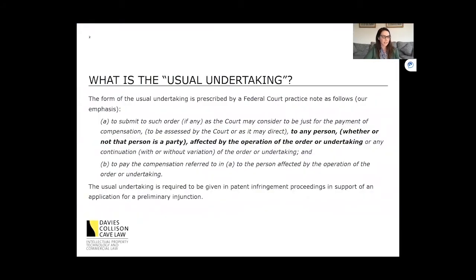The form of the usual undertaking is prescribed by the court in a practice note and is usually given in exchange for a preliminary injunction. The preliminary injunction orders will state that the applicant for the injunction undertakes A, to submit such order as the court may consider to be just for the payment of compensation to any person, whether or not that person is a party, affected by the operation of the order or undertaking, and B, to pay compensation to such a person.